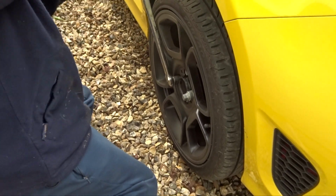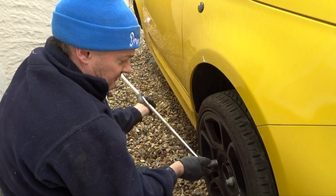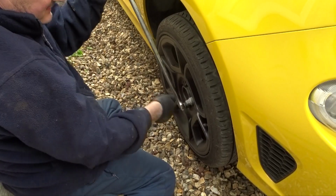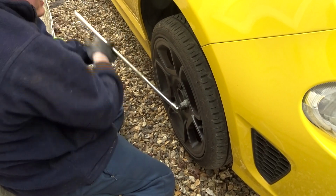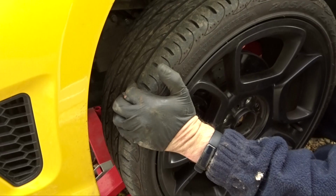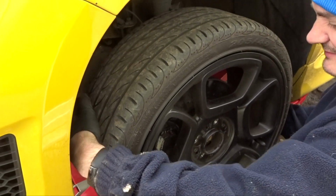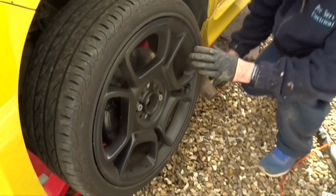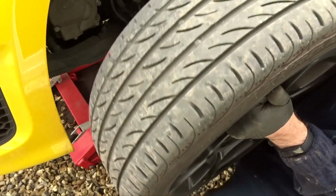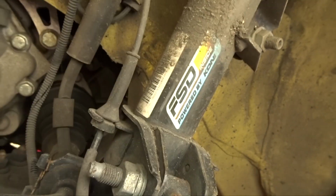So the front one's technically going to be harder than the back to do? I reckon so. Oh yeah, you haven't done the front on yours, have you? No. Have you got to do anything under the bonnet? Yeah, we'll have to lift the bonnet. It needs to be stuck on, Amber. Yeah, I know, I was just wondering that. Yep, lift up. Jeremy Clarkson would say, Dad, just use a hammer. There she goes.